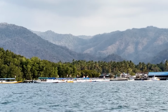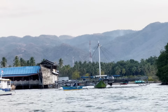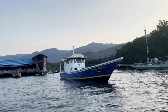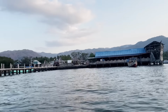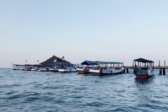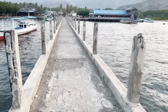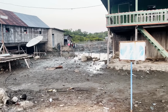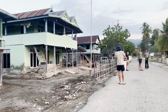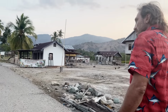And finally, we went ashore to check out the little town here. It looked like the area had recently been affected by a big flood. This is the salt right here. It has super high tide.